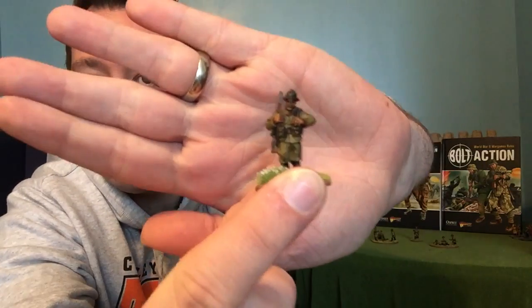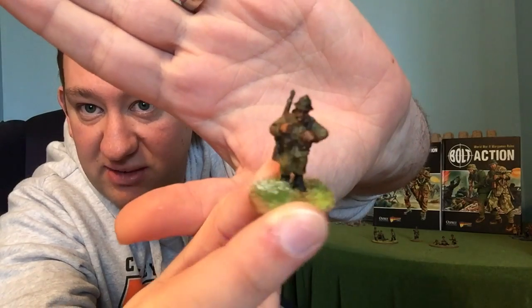So progress this week. Let's jump straight into the progress. I have managed to get my Belgian support teams and my officer all painted up and based, and I'm really pleased with it. I've also based my Belgian squad that I had done, so I don't know if I showed you this last week, but there we have it, and he's got some basing on him. Okay, so that's one of my Belgian squads.